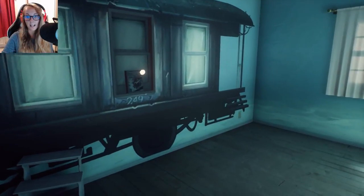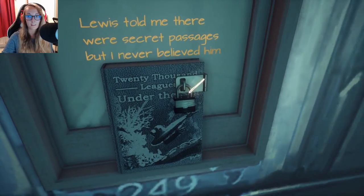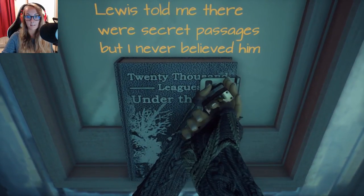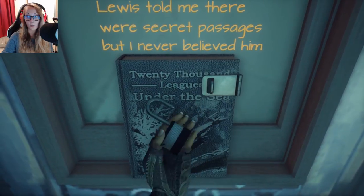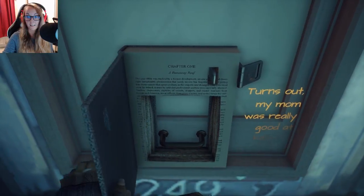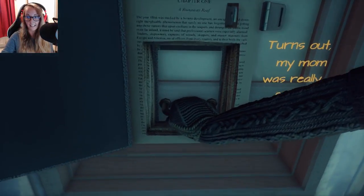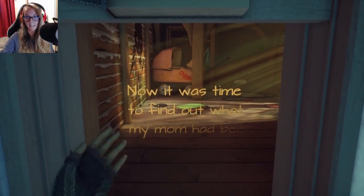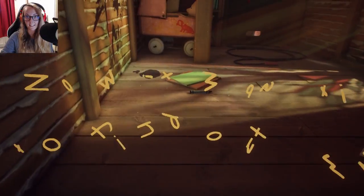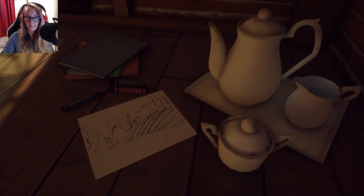Who did this design on the wall? It's epic. Walter told me there were secret passages, but I never believed him. Let's test it. Oh. We found it. Turns out my mom was really good at keeping secrets. A secret passageway. Now it was time to find out what my mom had been afraid of. Yes. We're in a little crawl space.